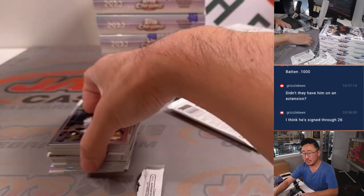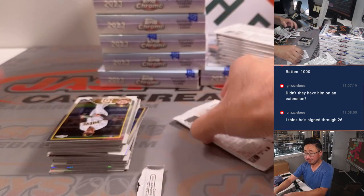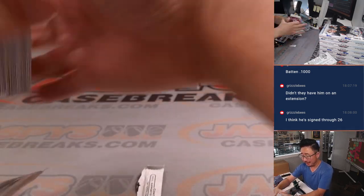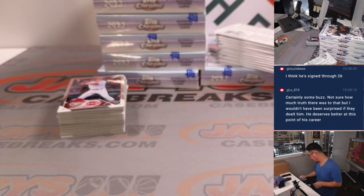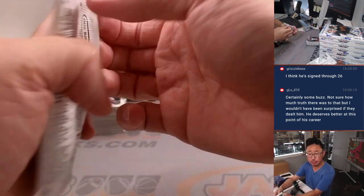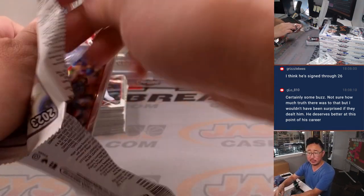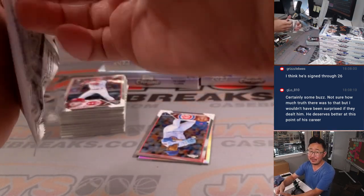He signed through 2026, which would be a great time to trade him with a lot of years left. It's not like he's a 2-month rental. Certainly some buzz, Gabe saying. Not sure how much truth there was to it, but I wouldn't be surprised if they dealt him. He deserves better at this point in his career. Maybe an off-season move.